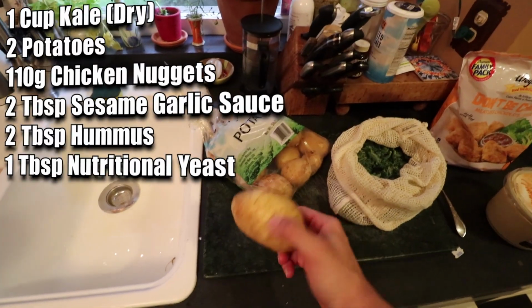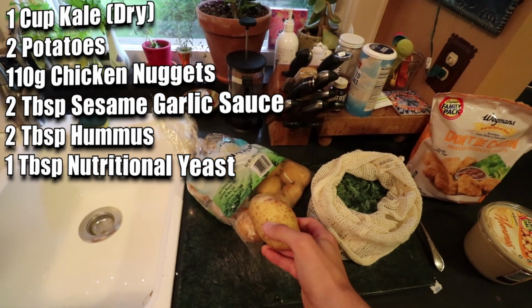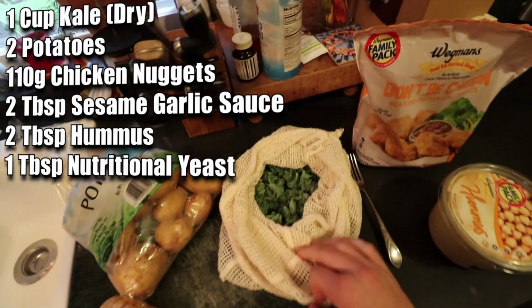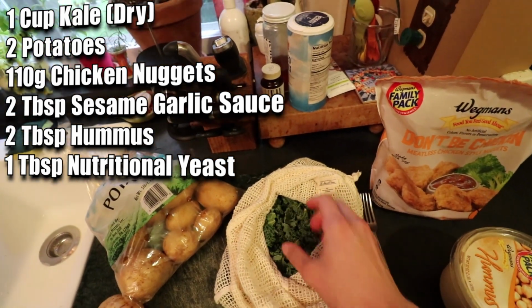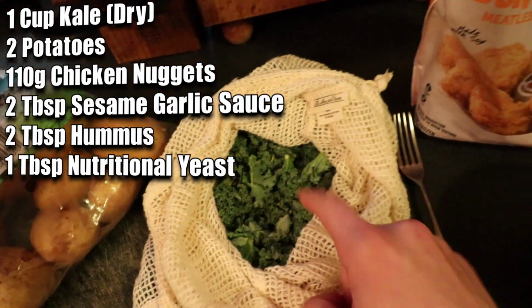It's going to be 2 golden potatoes. Well, this is one, but it's the biggest one in that bag. So I'm pretty sure this is the same size as 2. We're gonna use a cup of kale and cook it in some garlic and oil. It's gonna taste really good. You guys are gonna love this kale recipe.